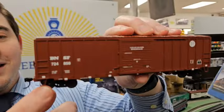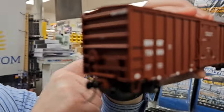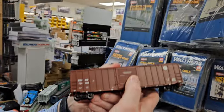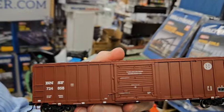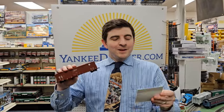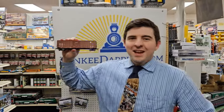Look, Engineer Hall, die-cast metal wheels. That's always a good thing, right? All right, very nice detailing here. The doors do not open, but they're a really nice car for the price. You want to know the price, Engineer Hall? Well, check this out. Ready? Now, these cars sell for $38.98. I'm going to sell them here at Yankee Dabbler for $29.70.